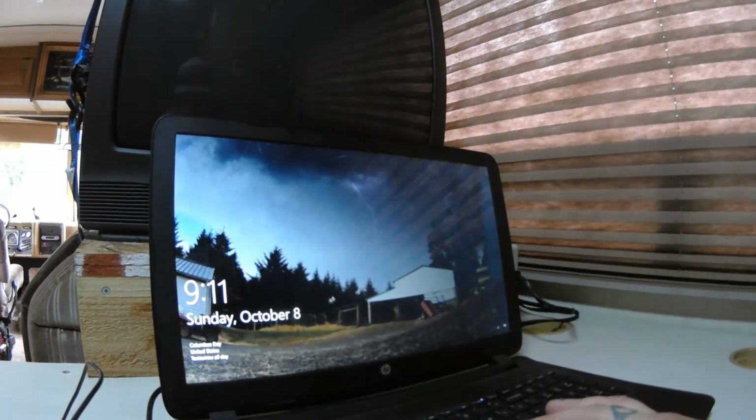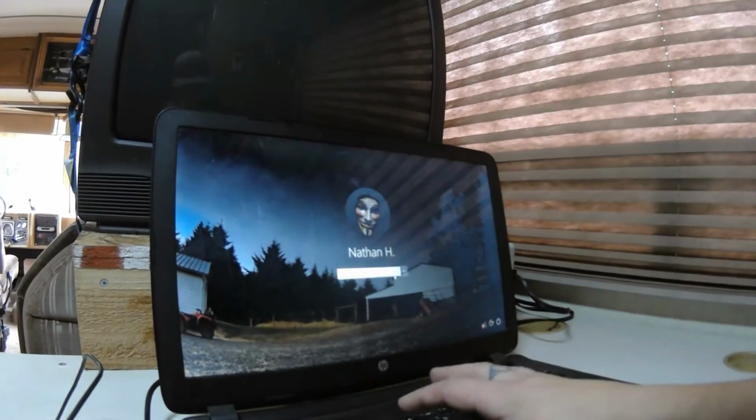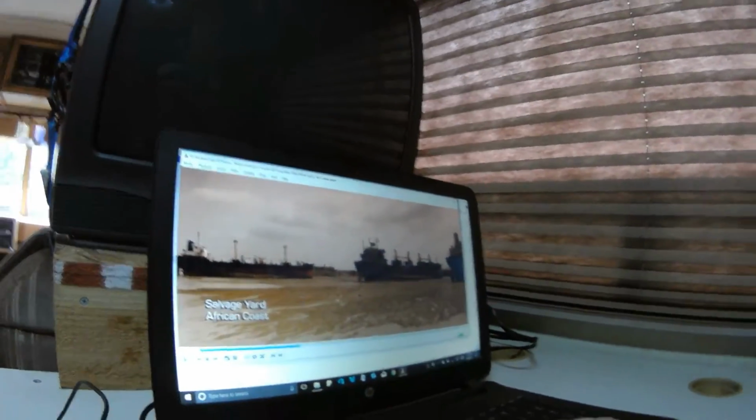Columbus Day tomorrow, huh? That's why we're watching Avengers 2, Age of Ultron. Caught up through all the Thor movies. Good show.